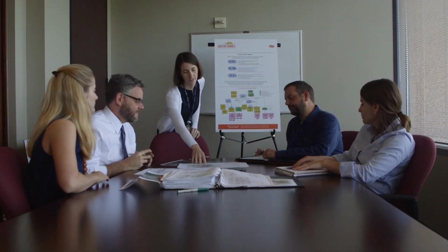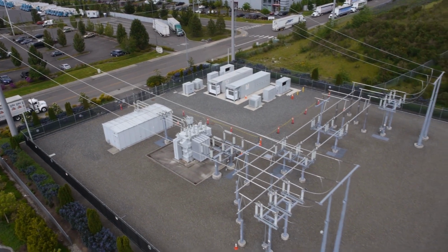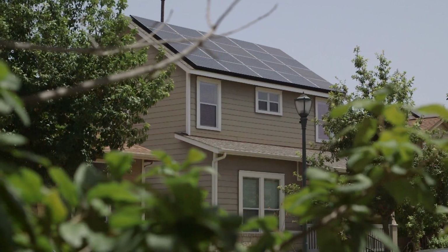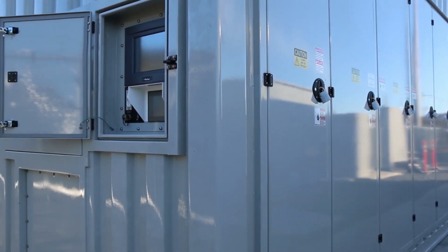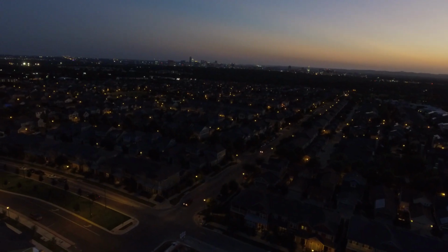Austin Shines is a project that really allows us to study energy storage in a number of different ways. We're looking at energy storage paired with solar at the grid scale level, at the commercial level, and also residential level. Our Austin Shines project puts storage on 6 homes, but we're looking at 18 additional residences that have solar capacity. The Austin Shines project gives us a way to test out a number of different uses for energy storage and a number of different ways to interconnect it and to communicate through controls and whatnot. We're testing it all out now. We're going to see what's the optimal mix, and then that's what we're going to run with here in the Austin area.